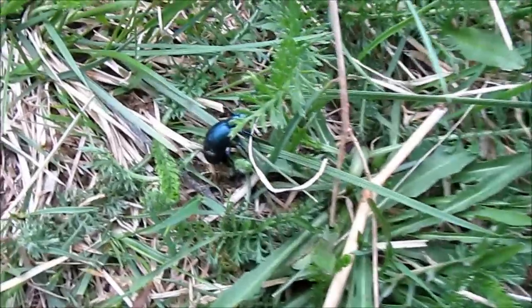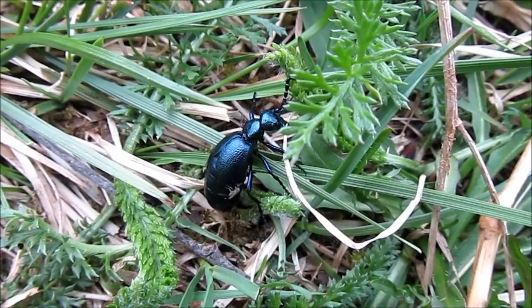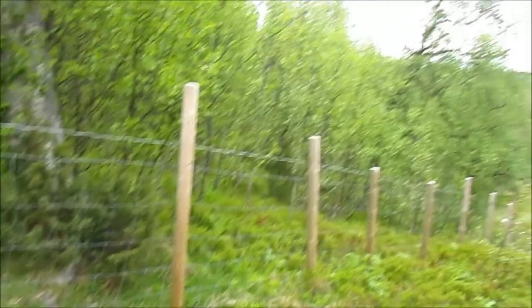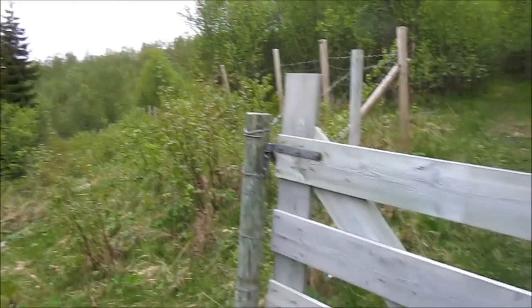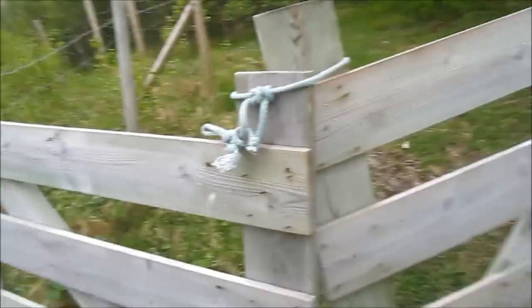A little wildlife in there. Hi. I've come up to the sheep fence, and here's the gate. When you come to one of these in Norway, just find the gate like this and use the gate preferably. Don't try to climb the fence if you can avoid it. They open quite easily, and it's totally okay as long as you remember to close it.